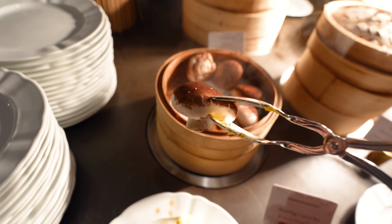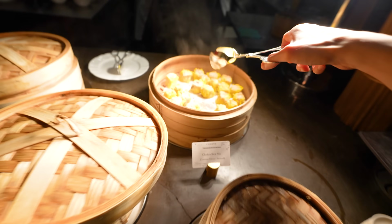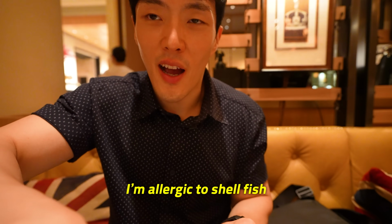It just looks like a mushroom. Let me try the oyster. It was very good. You can eat that? I don't think I'm gonna die.